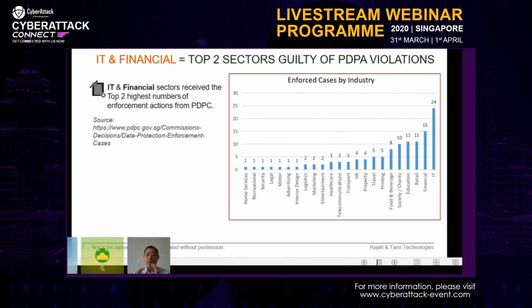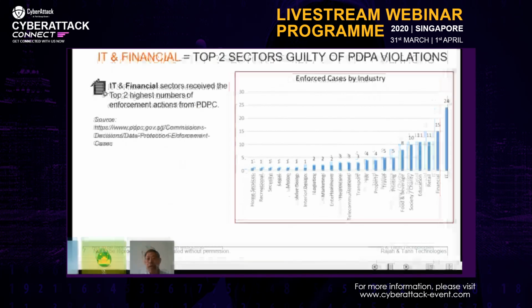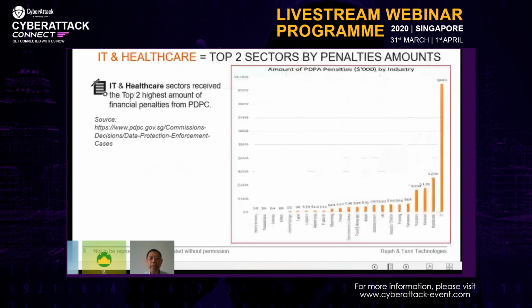I think we have a tie between retail and education for the third place. So the first, of course, is IT. We have 24 cases against IT vendors for data breaches, 15 in financial, and 11 for both retail and education. Right. Next interesting insight: how about the penalty amounts?